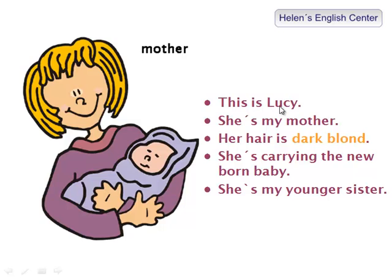This is Lucy. She's my mother. Her hair is dark blonde. She's carrying the newborn baby. She's my younger sister.